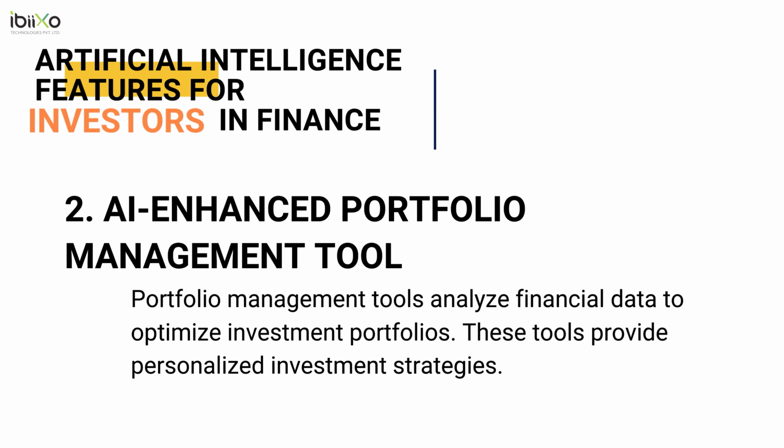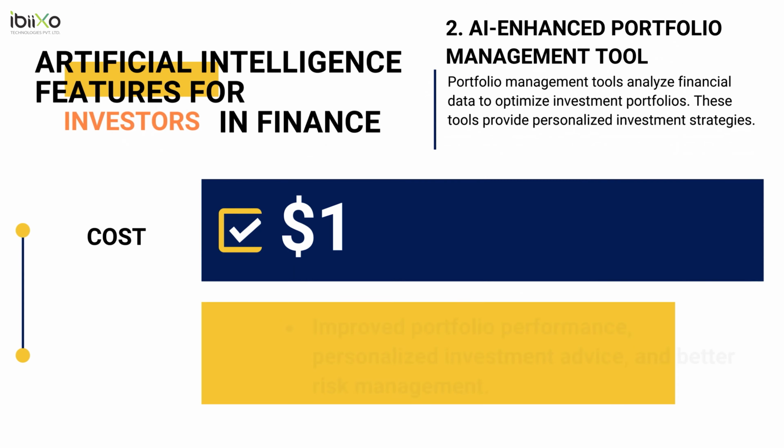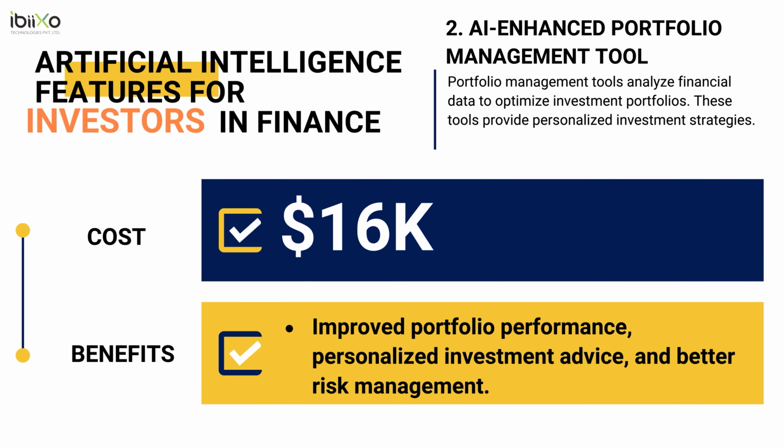The second one in the list is the AI enhanced portfolio management tool. A portfolio management tool analyzes financial data to optimize investment portfolios. And this can be really useful for the user and would cost just around $16,000 as a starting point.